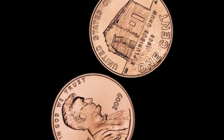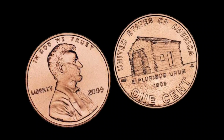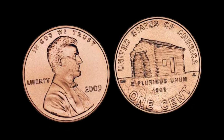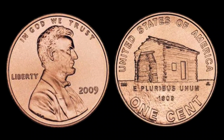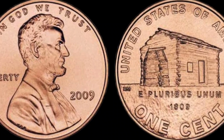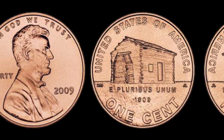If you're wondering how to find this elusive penny, your best bet is to check your change. Since the 2009 no-mint mark Lincoln penny was circulated widely, many people might still have them tucked away in jars or drawers. You could also search through rolls of pennies from 2009 if you have access to them. Be diligent and patient, as you never know what you might uncover.